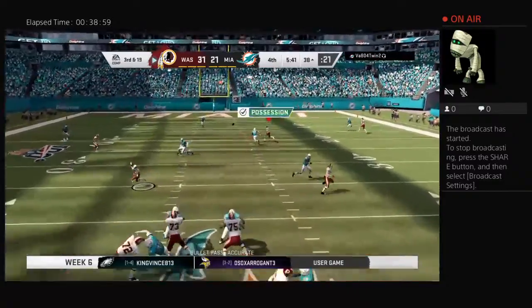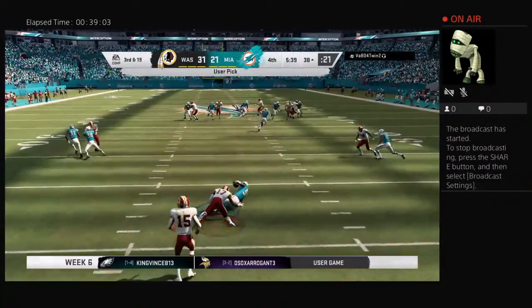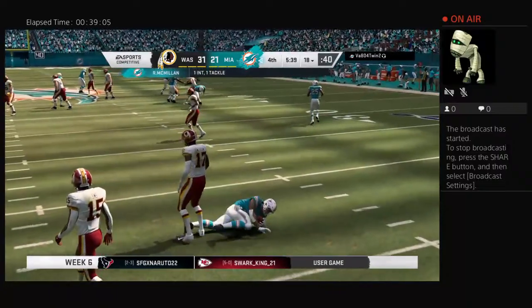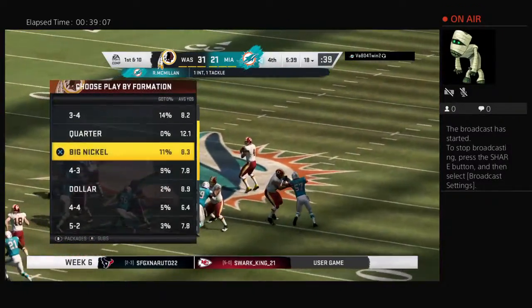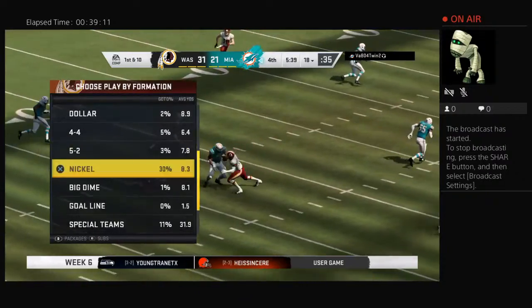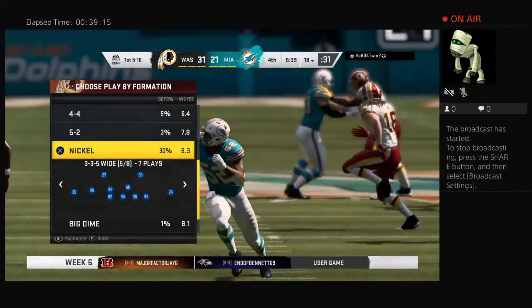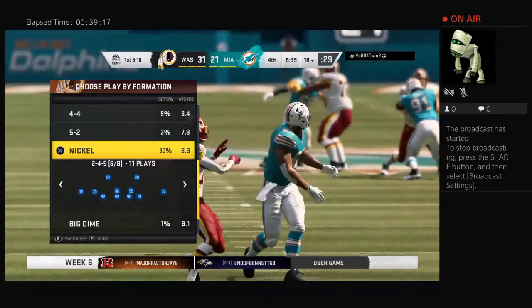Watson now to throw. And intercepted. Maybe the turning point they need. Picked off by the linebacker, Raekwon McMillan. And a big turnover there as his guys will get the football back. The Dolphins take over 1st and 10 at their own 18-yard line.